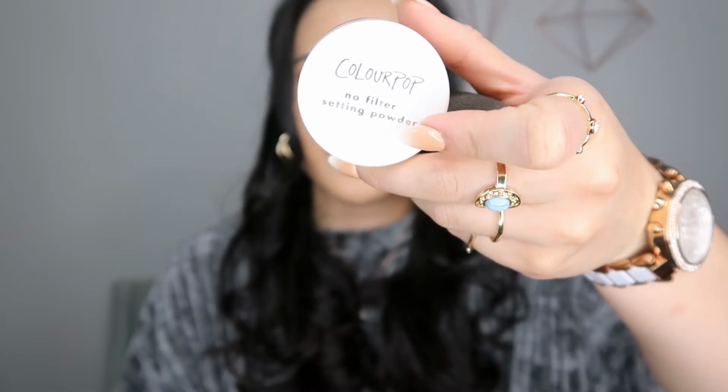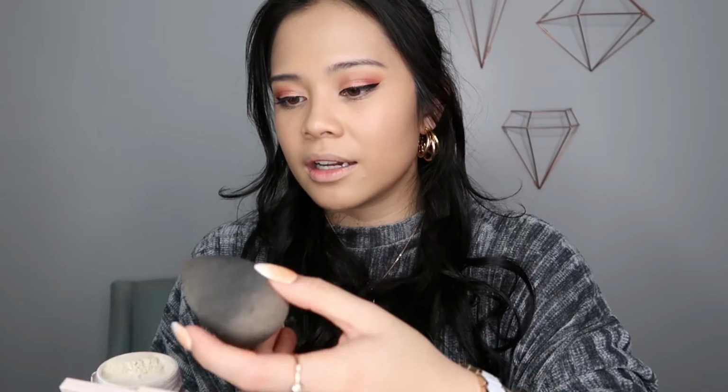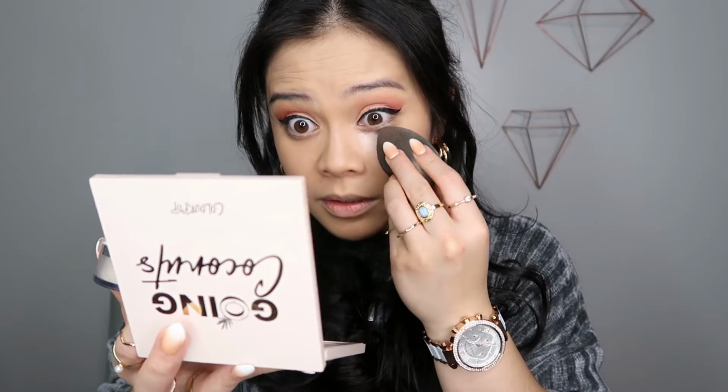For the setting powder, I am using a ColourPop, the ColourPop No Filter setting powder. And you guys, I never found it useful to set my face until recently, because I get a lot of creases on my face, and it's been starting out on my under eyes and right here. It's that line where you smile. I forgot what it's called. There's a term for it. But yeah, that's where I like to set my powder.